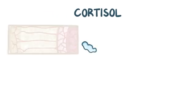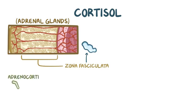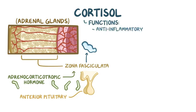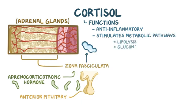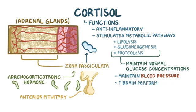Alright, as a quick recap. Cortisol is released by the zona fasciculata of the adrenal glands under control of adrenocorticotropic hormone, which is released by the anterior pituitary. Cortisol has a wide variety of functions. It promotes an overall anti-inflammatory state of the body, as well as stimulating metabolic pathways like lipolysis, gluconeogenesis, and proteolysis, to help maintain normal concentrations of glucose in blood. Cortisol also helps maintain blood pressure, increase brain performance, and decrease bone formation.